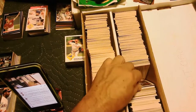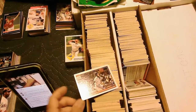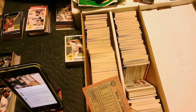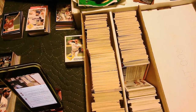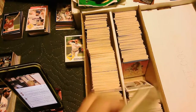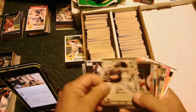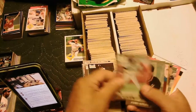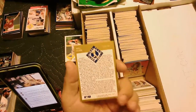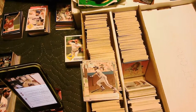Oh, let's see. So here's a Will Clark. Got a little ding on the corner. Put him in the Will Clark pile. Oh, look, another Will Clark. Some more 91 Fleer Ultras. Will Clark, one of the 10 card gold card inserts. Will the Thrill.